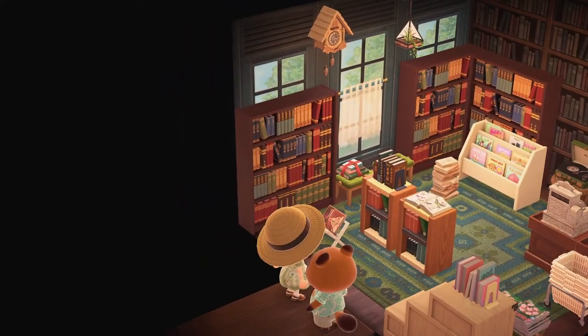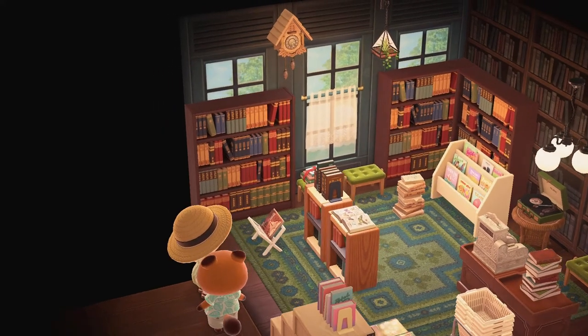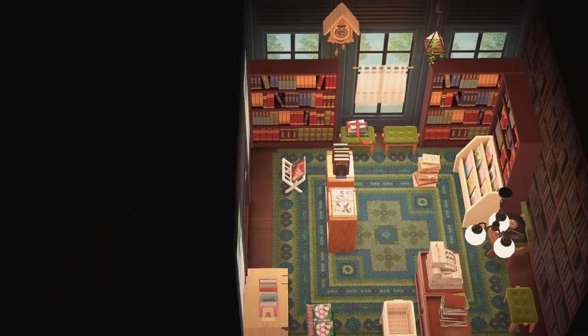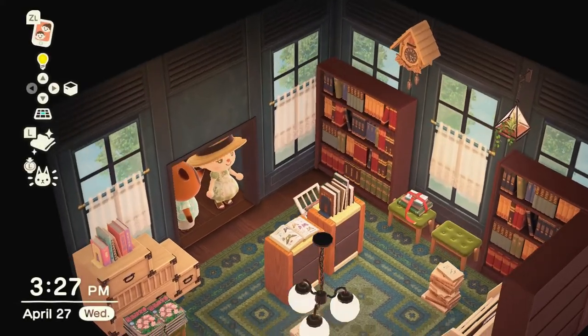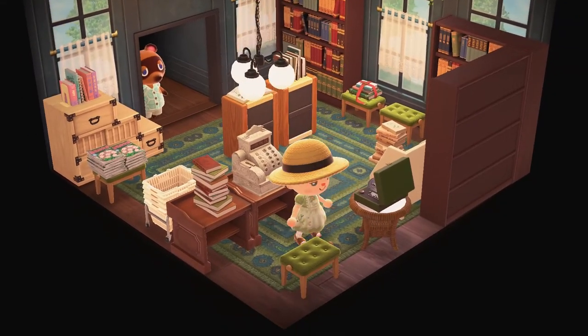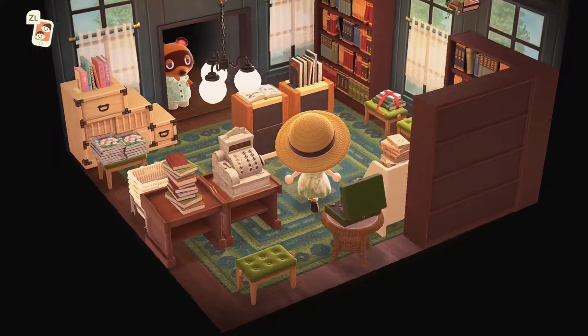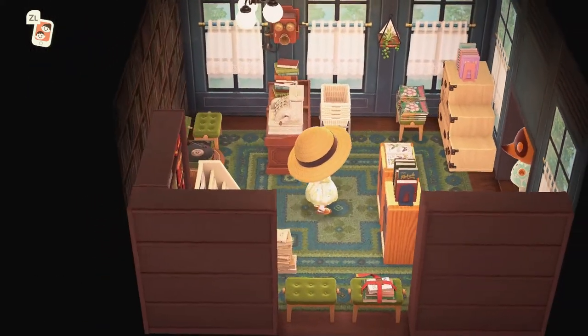All right, so here is the final product. I've made a little antique bookstore or used bookstore for Nan. I really think this fits her personality. She just reminds me of someone who would love to get cozy with a book and share her passion for reading with others. I just think this really fits Nan's personality, and I really like how it turned out.